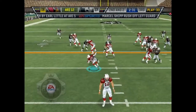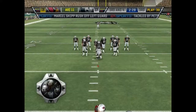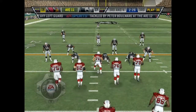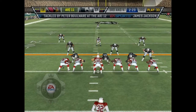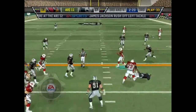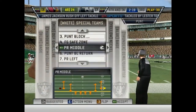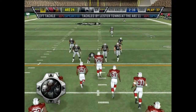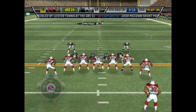Jackson in now, and Jackson is stuffed. Jackson, the ball carrier. Loss of 2 on the play. A loss of 2 yards. Josh McNown with Jackson again in the backfield, and again a give to Jackson. No, it's a reverse. And is that a first down? No. Johnson on the reception. Gain of 4 on the play. 4th and inches. And the Arizona Cardinals are not going to gamble. They're going to punt this football.